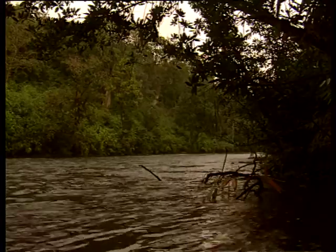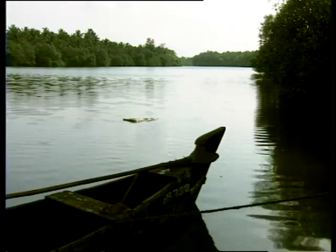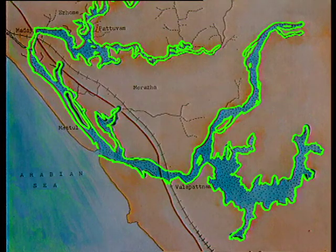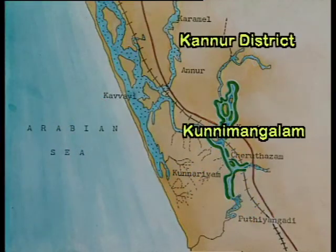Once upon a time, Kerala's coastline, across which 41 rivers flow from the eternal fertility of the Western Ghats and fall into the Lakshadweep Sea, was covered with mangrove forests. Now, they have shrunk and are very few and far between. Whatever remains is also under threat of being wiped out entirely.